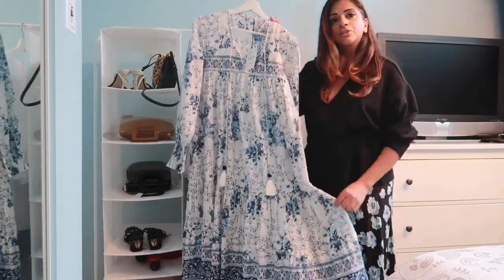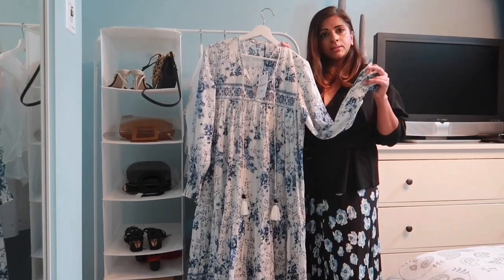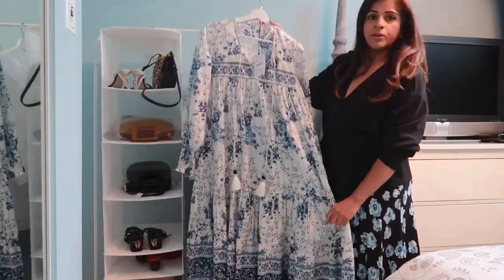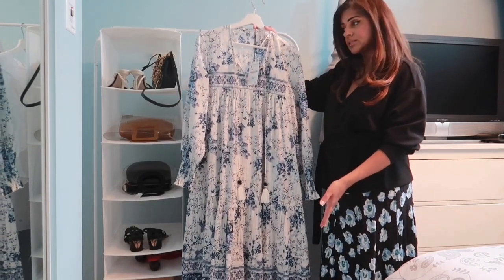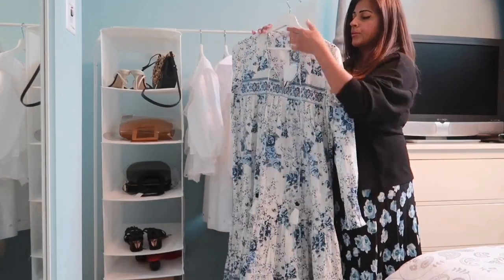I just love this dress. I think it fits really nice. It's very flattering. I love the elastic on the sleeve. Yeah, I have nothing negative to say about this dress. You can wear this on vacation, I would say, with just a flat sandal, maybe a slide, or you could wear it a little bit more dressed up.